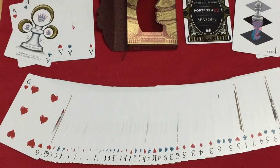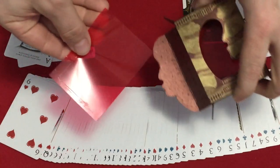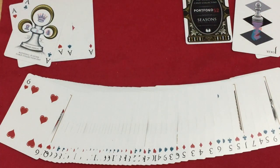Overall, I like the idea. It's very unique and interesting, with the tuck case. I like the idea, but I would have to say 9 out of 10 just because of it falling apart. Overall, though, I do like it. And hopefully you'll stick back in there.